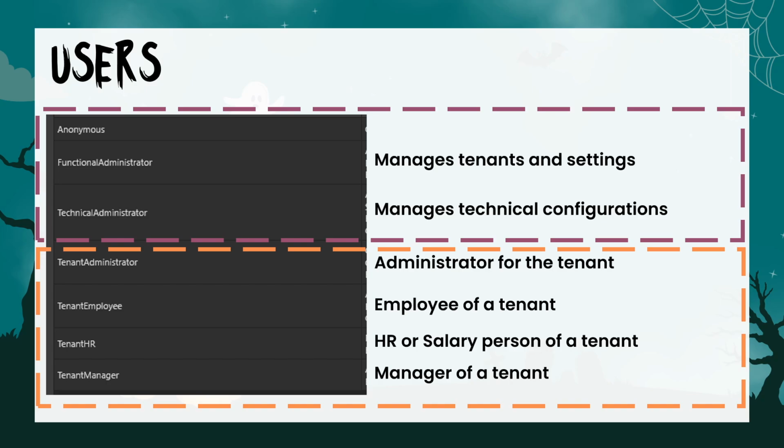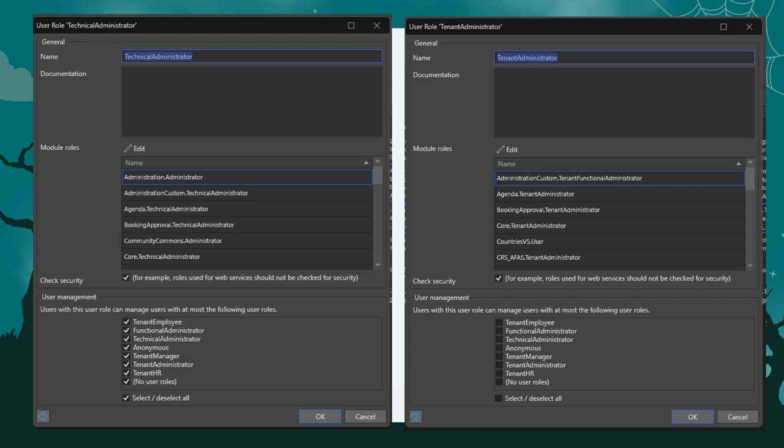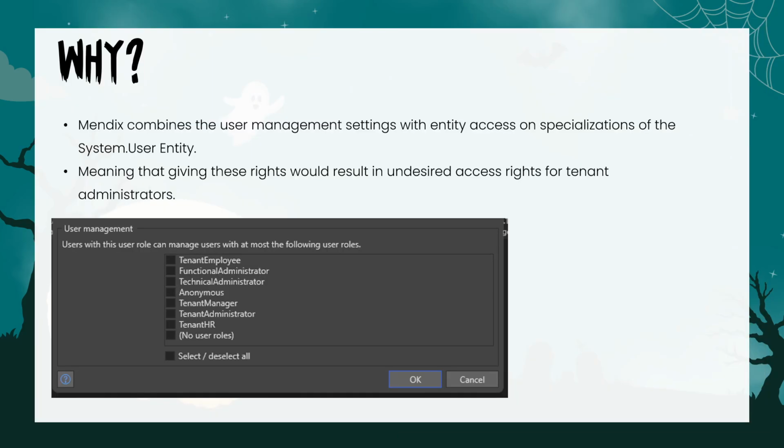So you need to define this first, because for each of the roles beneath the tenant roles, you need to do something specific to set them up. Why is this important? If we look at the difference between a technical administrator and a tenant administrator, a technical administrator should manage all roles. A tenant administrator, and this is very important, should look on the right something like this. It should not be able to manage users with any of the following user roles. Why is this? Mendix combines the user management settings with entity access on specializations of the system user entity.